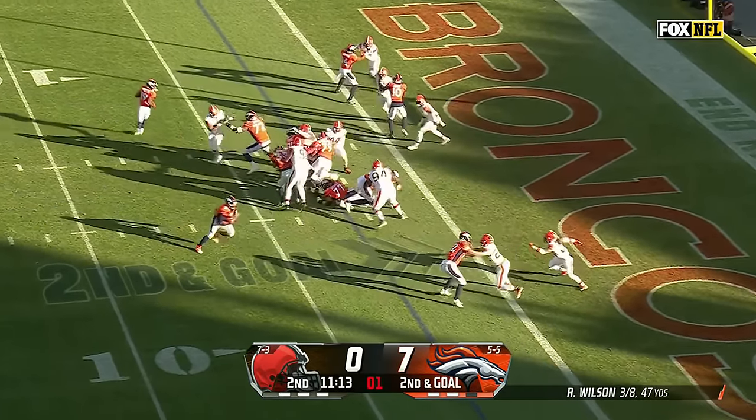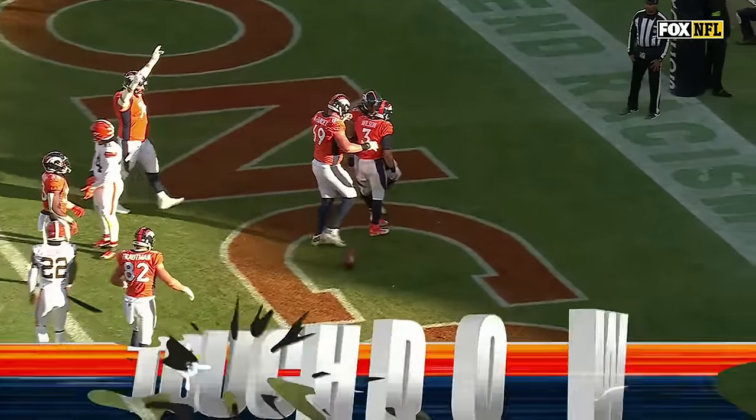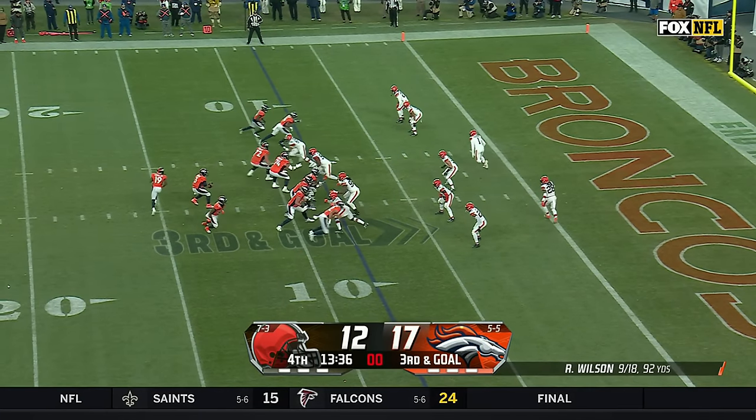Second and goal. Mims the motion man. It's Wilson on the keep. Russell Wilson for the touchdown. He's still got his feet in, even though he didn't catch the football.